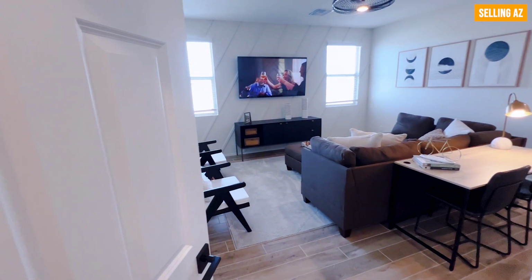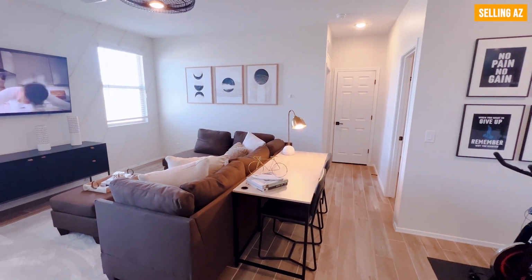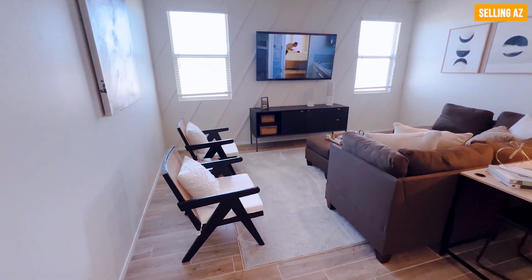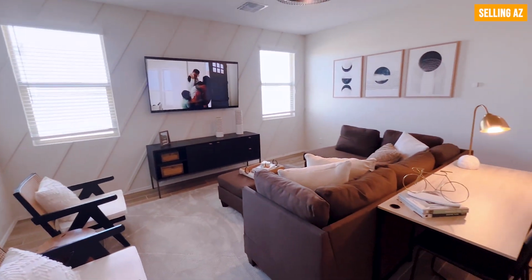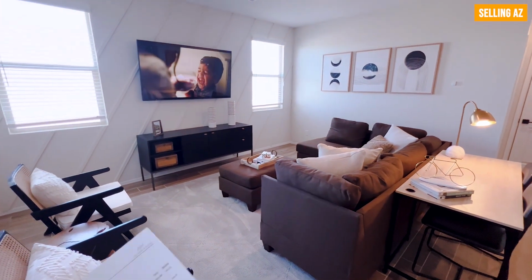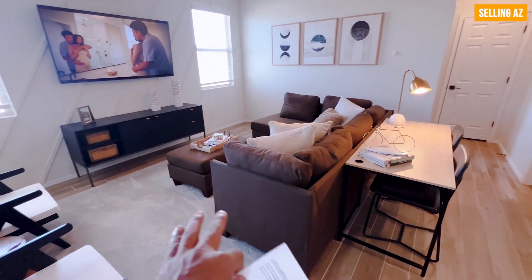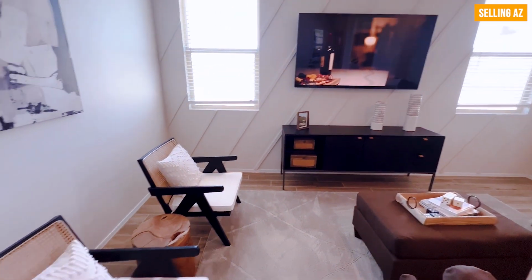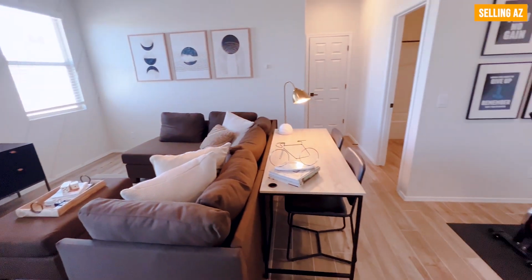Now, here is the bedroom or the other space of the house that is its own area, okay? And I say that because you could close this door and it just provides a lot of privacy to this side, okay? So here is your main living space here. Really good space. Obviously, you see a nice sectional there, okay? TV entertainment system there. There's still some more solo chairs there.